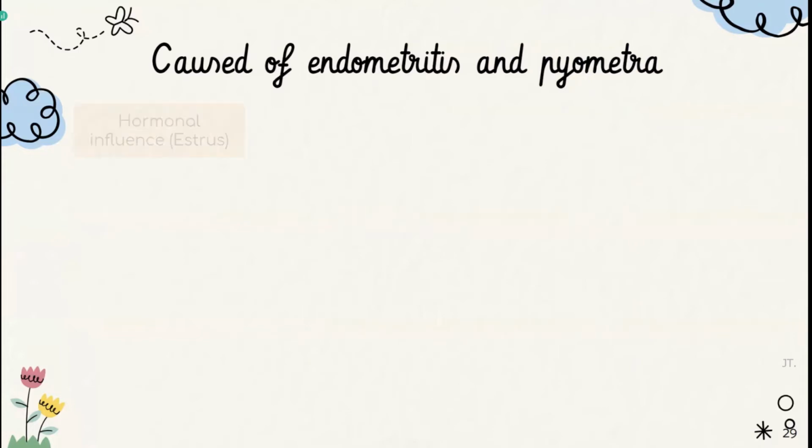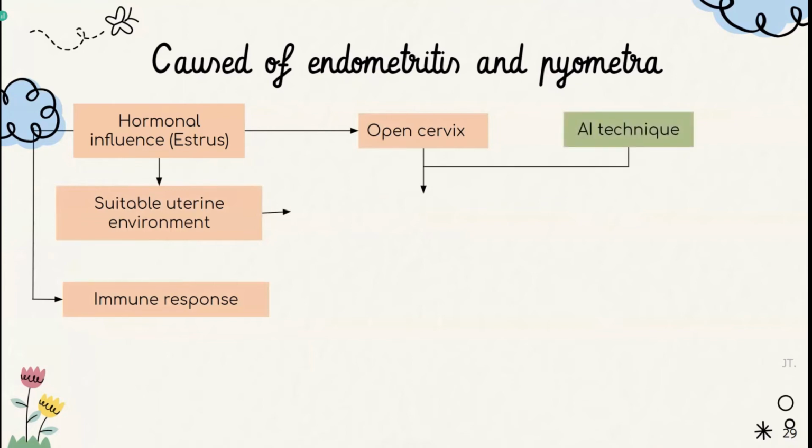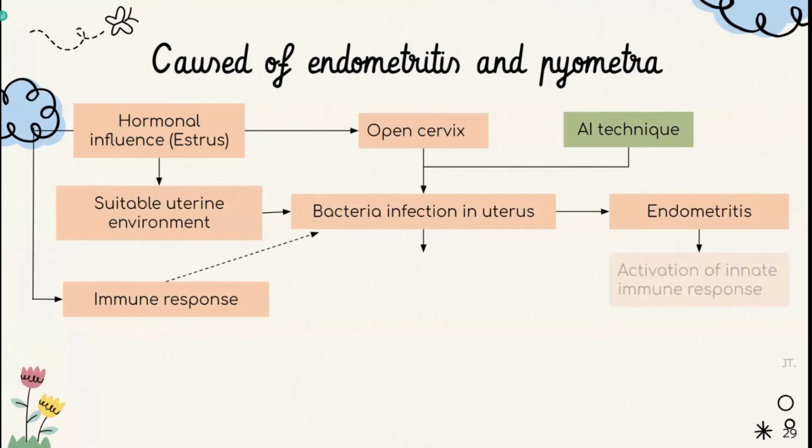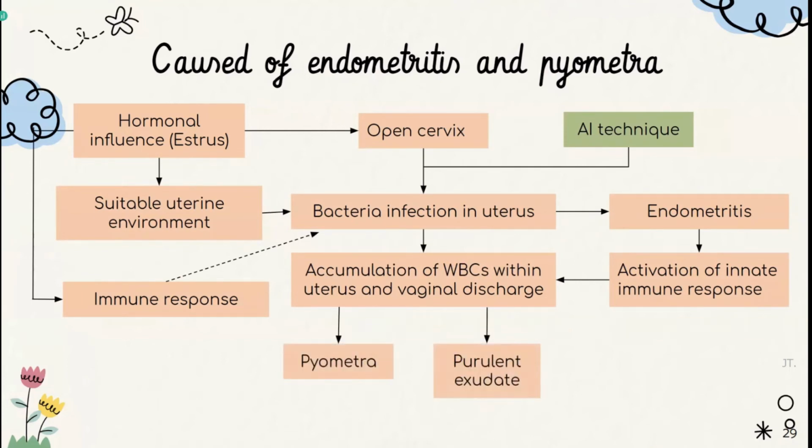Endometritis and pyometra can be caused by bacterial infection. The estrus period opens the cervix and provides a suitable uterine environment, such as more glands and mucus, and increases the immune response. When bacterial infection of the uterus occurs, perhaps from a dirty environment or AI technique, it can cause endometritis and activate the innate immune response. Then white blood cells accumulate within the uterus and in vaginal discharge, and it becomes pyometra with purulent exudate.